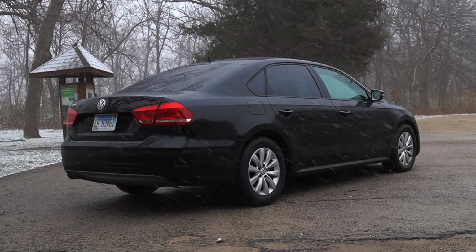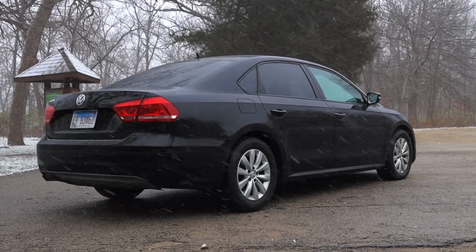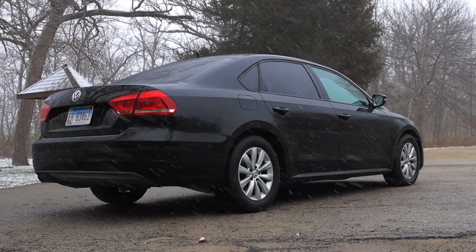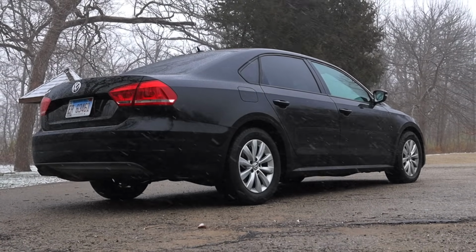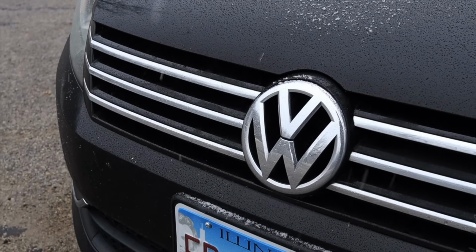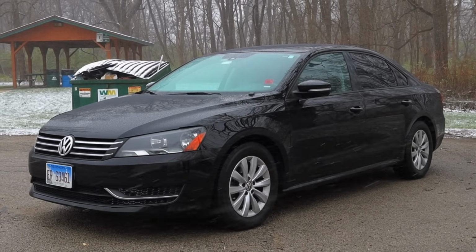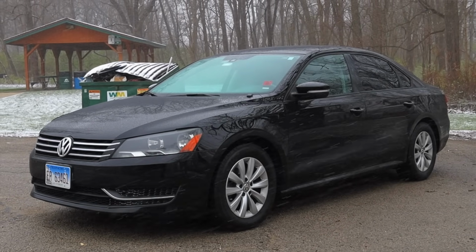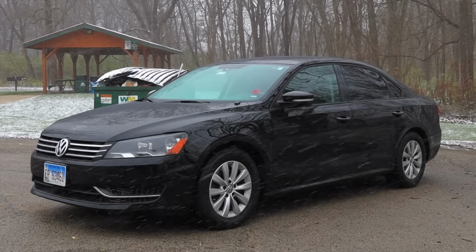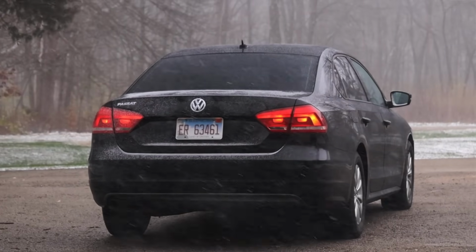But now getting past the consumer advice, I want to talk about this particular car. As I said, it is a Florida native and was recently moved up here to the Chicagoland area after its original owner, the father of the current owner, passed away. And from the stories that I've heard from the current owner, John, he said that his dad loved this car. He bought it brand new and always toyed with the idea of buying a different car, of trading it in, of getting something newer. But he just couldn't bring himself to get rid of it.